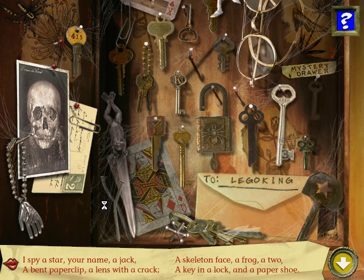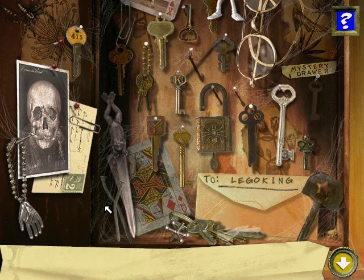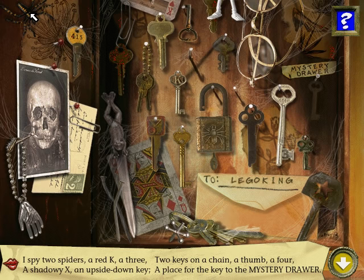You want a puzzle piece to put in the frame. Look by the front door where you entered the game. I spy two spiders, a red K, a three, a shadowy X, an upside down key, two keys on a chain, a thumb, a four, a place for the key to the mystery drawer.